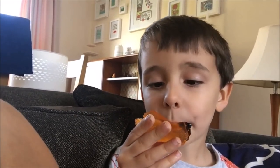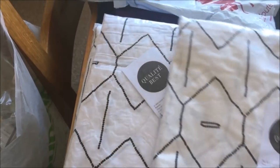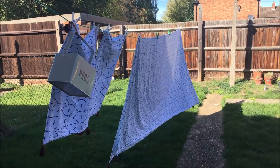Are you happy? Yeah. So you guys might remember that I asked you which duvet cover you liked the most, and you guys all voted, and I actually chose the one that won the vote from you guys. So let me show you. It was duvet number 3. There you go. You can't see it very well. It's literally arrived today, but there you go. I'll be sharing my bedroom makeover soon, so stay tuned.